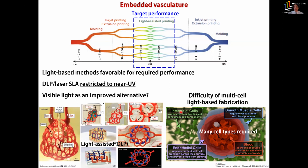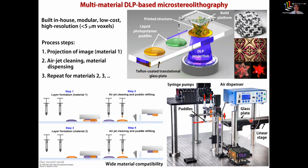function. And another word on these light-based methods, it is difficult to create tissue that involves many different kinds of materials, a large number of materials, and that is needed to create these tissues. So I'll get into some of the recent work that I've done.